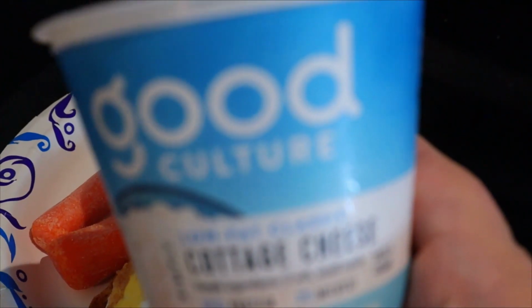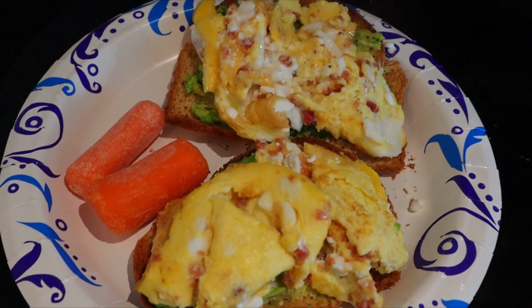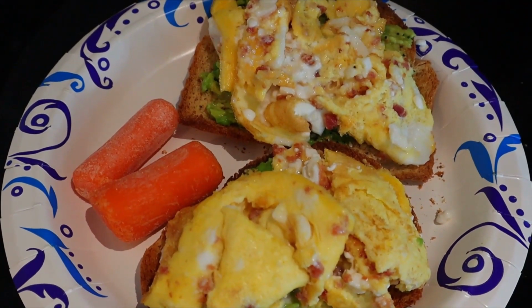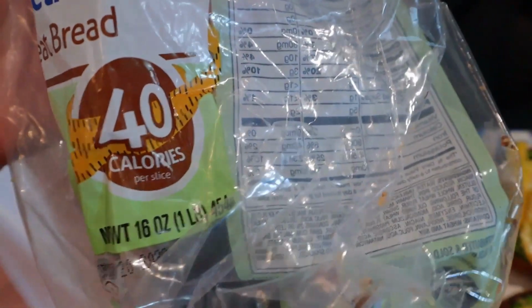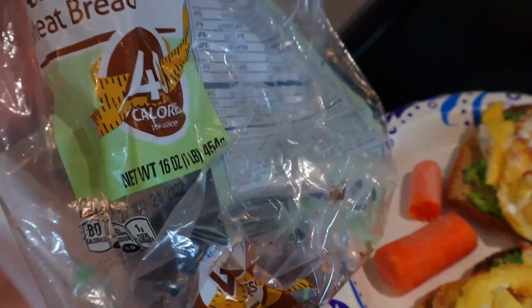So this cottage cheese is 120 calories, 2 points and 19 grams of protein. So we're talking about 410 calories for this entire breakfast. For points, it's going to be 5 points and we are at 41 grams of protein on this plate. And I pulled my bag out. This is the bread I use, Fit and Active wheat bread, 40 calories, and it's 1 point for 1 slice. And it doesn't go to 3 when you have 2 slices like a lot of bread does. It's 2 points for 2 slices.